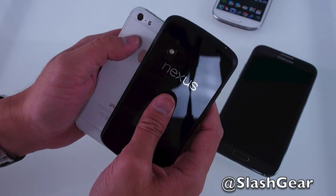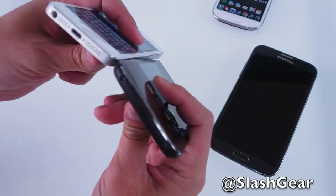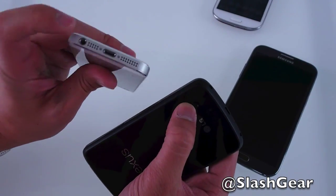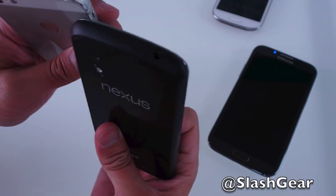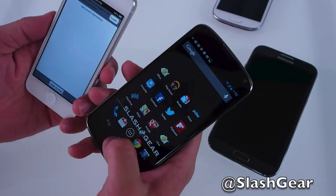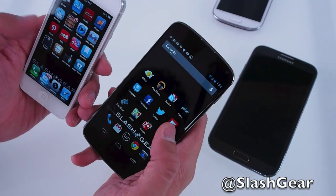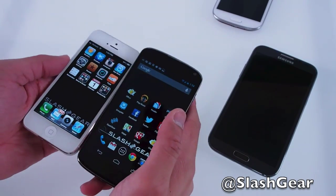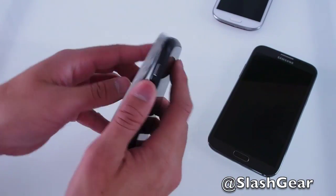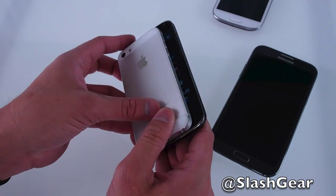Camera-wise, the iPhone 5 is, in my opinion, once again, shoots better pictures and videos. It is brighter. Now, they both do have in common the fact that you cannot expand your memory because the back doesn't pop off, unlike the GS3. They're both extremely responsive. Great display. And like I said before, I can pretty much wrap my thumb around the entire display on the iPhone 5, and I'm missing about 3/4 of an inch, or 1/2 inch, on the Nexus 4.